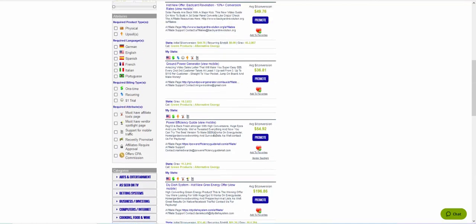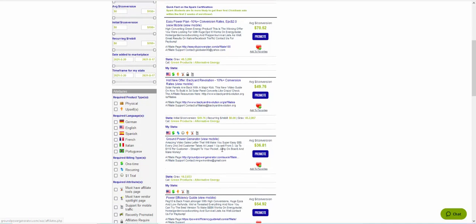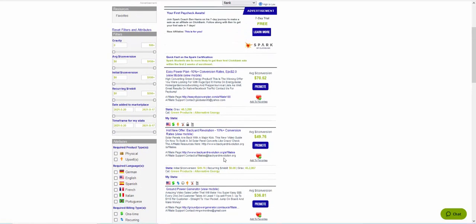The only problem that you'll have with this area in some cases is it goes too niched down, so you don't want to go too far down, but really, really good and overlooked area with high commission rates as well. You can see here Easy DIY Power Plan, $70, and fairly decent gravity as well.